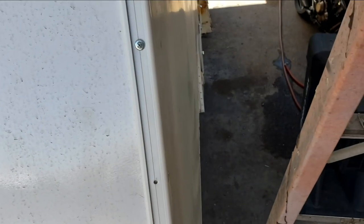Should be able to feel it grabbing on. If you don't feel that, it didn't do any good. Just take it off. You'd probably be surprised how many extra holes are in these moldings, even from the factory, because they didn't find anything.